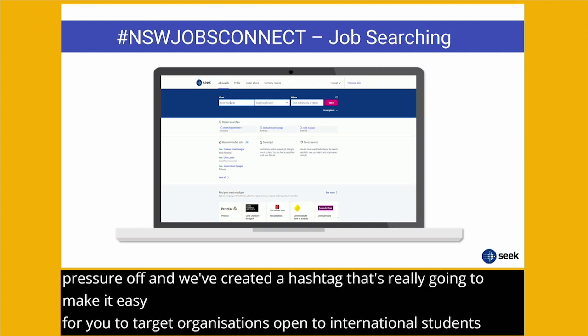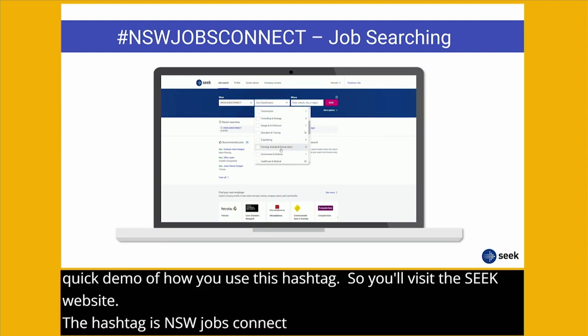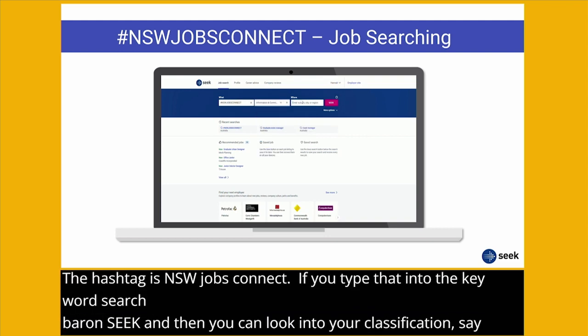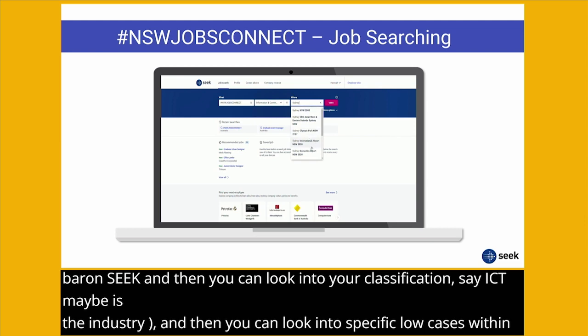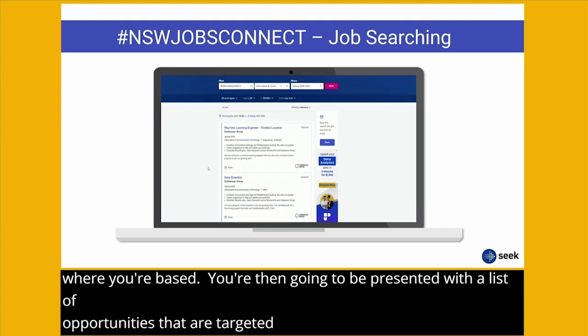So here is a quick demo of how you use this hashtag. You'll visit the Seek website. The hashtag is New South Wales Jobs Connect. If you type that into the keyword search bar on Seek, and then you can look into your classification, say ICT maybe is the industry, and then you can look into specific locations within New South Wales for where you're based. You're then going to be presented with a list of opportunities that are targeted to you as international students.